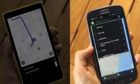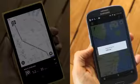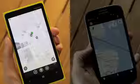Google Maps, unfortunately, seems to have a bit of a problem with that. When I search for Safeway here, it doesn't seem to find anything at all. It just says searching for over and over again.